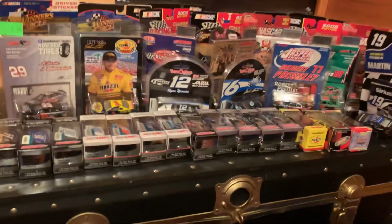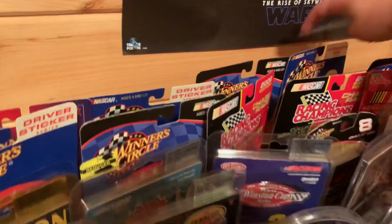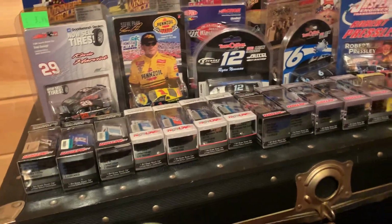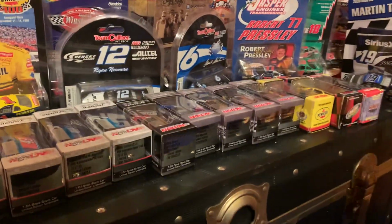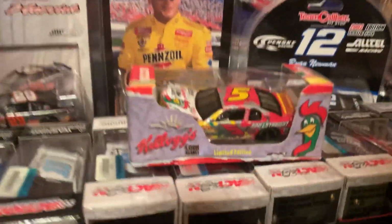Hello everybody, and my, do we have an enormous jackpot to unpack. These are a lot of cars. Oh boy, let's shoot straight from the hip. Alright, let's first start off with the Action Racing Collectibles diecast that I have to show.